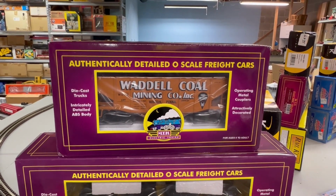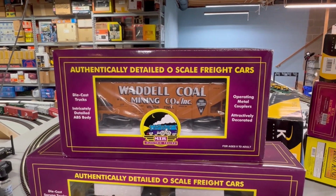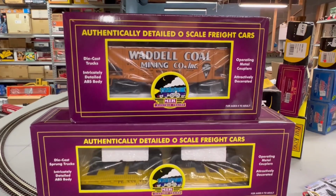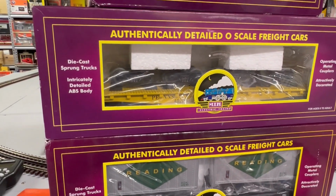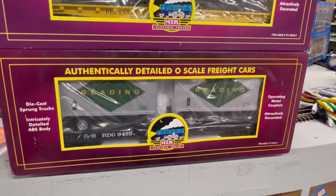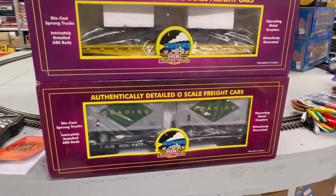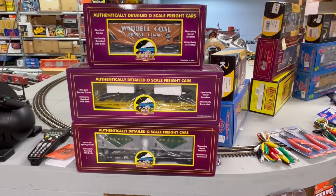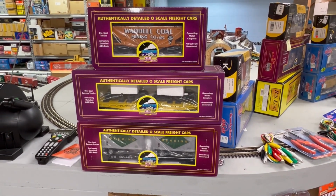Here's the Wattle Cole, which I've been collecting this car for a while. Maybe I have 5 or 6 of them now, possibly more. And I got this flat car. This has trucks on it, 4 trucks, spring-loaded trucks. And this other Reading flat car with Reading trailers, 20-foot trailers. So I thought they were all interesting cars, and got them at a really good price of only $20 a piece. So they couldn't pass those up.